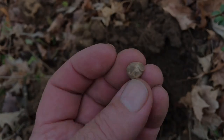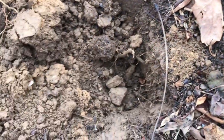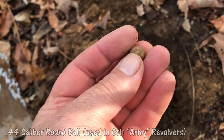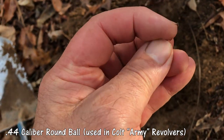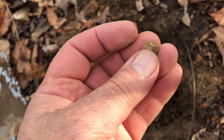It was a good, sweet little sound. I'm just down the hill from where I found that other 40 caliber. And now that hole right there, pretty deep. I've got another 40 caliber round ball. This one has got a little sprue on it right there. Didn't think it did, but it does. It's a drop.